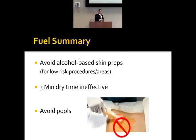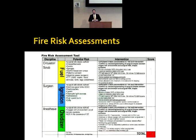So, a fire risk assessment. This is a very, very nice device, and I think it does an excellent job. We do it in our timeout at the VA, helping us all define whether this procedure itself is high, middle, or low risk for fire. And you can see this is a more robust one developed out of Springfield, Illinois, after they had a catastrophic fire event. There are several things that all of us could be doing in every single case.